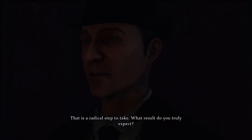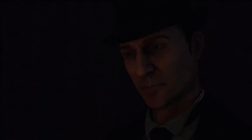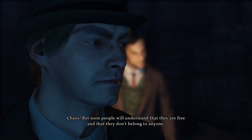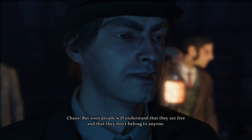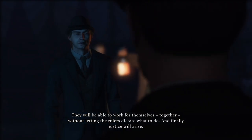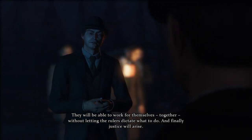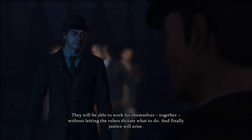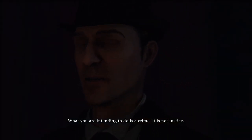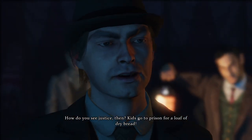That is a radical step to take. What result do you truly expect? Chaos. But soon people will understand that they are free, and that they don't belong to anyone. They will be able to work for themselves, together, without letting the rulers dictate what to do, and finally justice will arise. What you are intending to do is a crime. It is not justice.